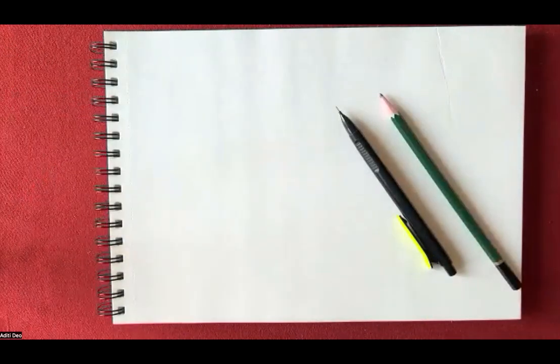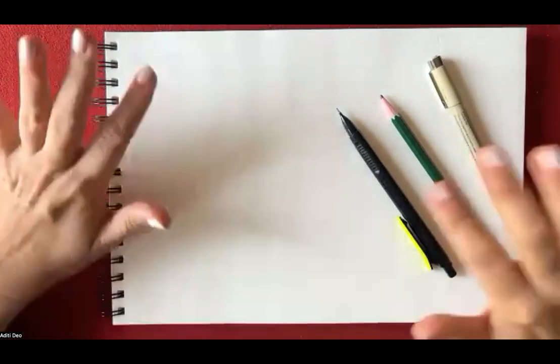So we'll start off with the peonies. You can use a regular pencil, your mechanical pencil, or even, if you want, a micron tip pen or a brush pen. Anything that is water resistant. You don't want to use something that is going to smudge, because we're going to do a little bit of watercolor on this also.